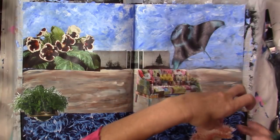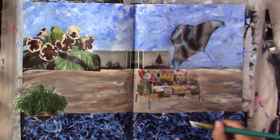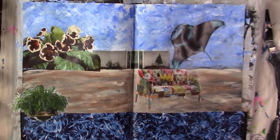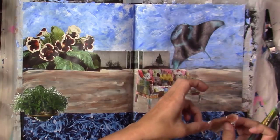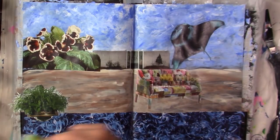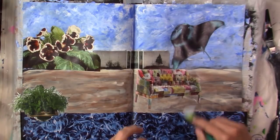Alright, I want to stick that, yeah, probably here. Probably here, I think. Yeah, those thinner pages, as soon as you get glue on them, they just curl up on themselves. Oh, excuse me. Is that where I'm sticking it? I don't remember. Oh, I don't remember.